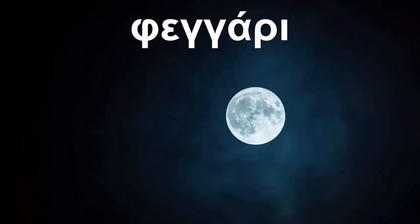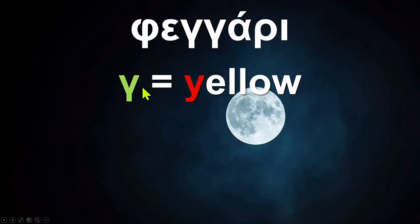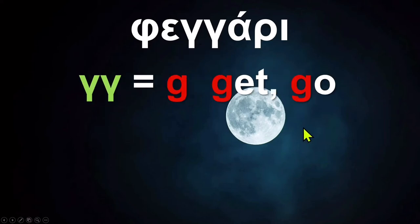Okay, let's go through the second combination of letters, and it's this one here. Now, we know that this is letter gamma, as before, when you see it, it's pronounced g, as in yellow. And if you remember in previous series, I said that if you see two of the same letters together, you only pronounce one of them, as if it's just one. Well, with this particular combination, that is not the case. So if you see these two letters together, you actually pronounce them again, g, as in the word get and go. Okay, similar to the previous combination. So have a go at this word, press pause, and I will tell you how it's pronounced.